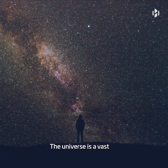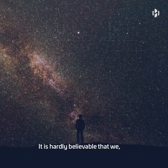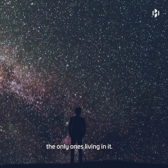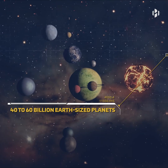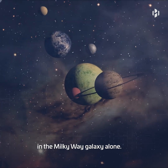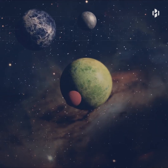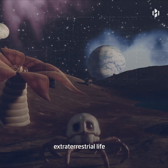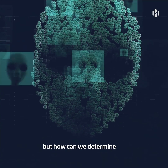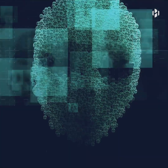The universe is a vast and mysterious place. It is hardly believable that we, Earthlings, might be the only ones living in it. There are around 40 to 60 billion Earth-sized planets orbiting in the habitable zone in the Milky Way galaxy alone. The odds of finding extraterrestrial life on one of these planets remain high, but how can we determine their appearance?